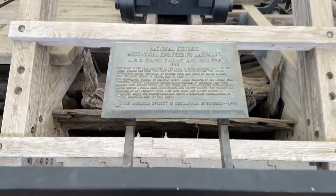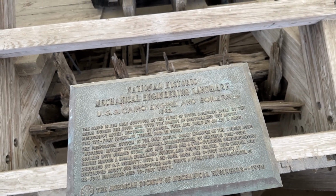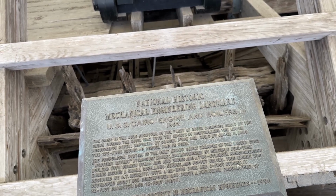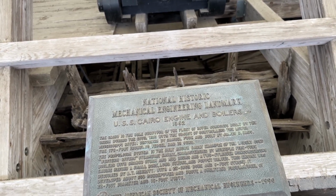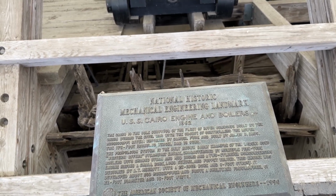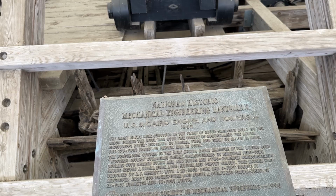National Historic Mechanical Engineering Landmark, USS Cairo engine and boilers, 1862. The Cairo is the sole survivor of the fleet of river gunboats built by the Union during the Civil War with the object of controlling the lower Mississippi River. Designed by Samuel Pook and built by James B. Eads, the 175-foot ironclad vessel had 13 guns. Propulsion system is the only known early example of the widely used Western Rivers steamboat engine, characterized by multiple fire tube boilers with shared steam and mud drums, and a two-cylinder non-condensing engine having a small bore, long stroke, and poppet valves.